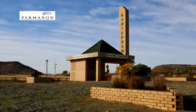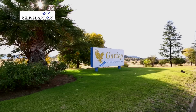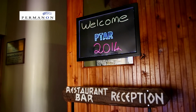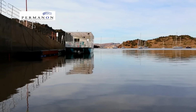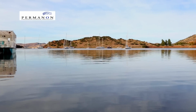A popular stopover for travellers on the N1, the town of Gariep Dam is situated halfway between Gauteng and the Cape. A village built in 1960 to house the dam's labour force, now developed into a holiday resort on the shores of South Africa's largest inland expanse of water. Has chalets, a caravan park and of course boating facilities, making it a water sport enthusiast's paradise.